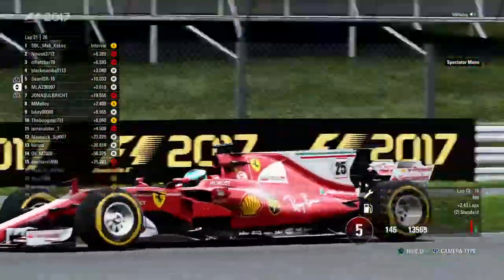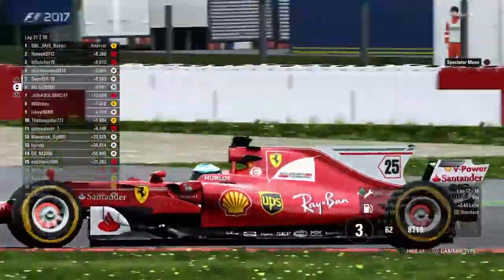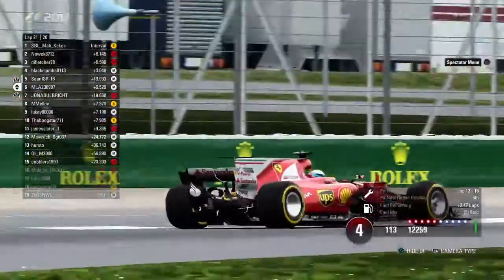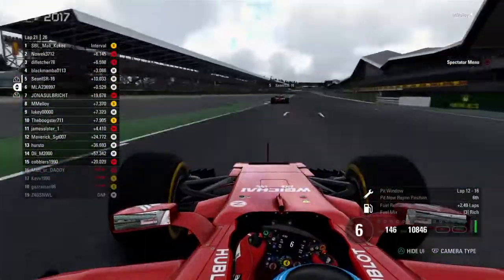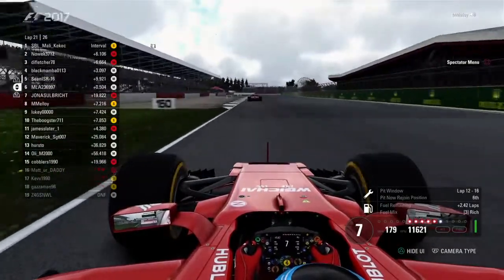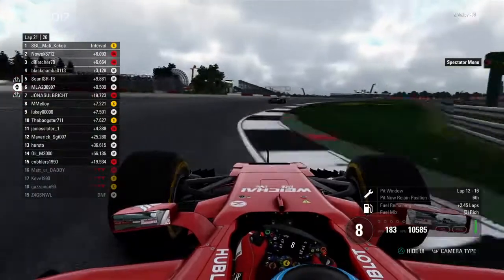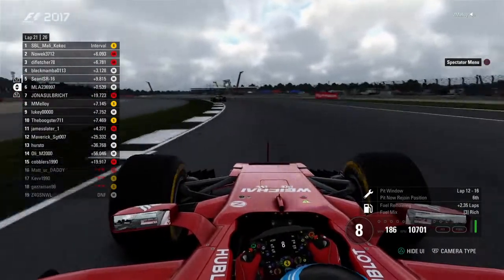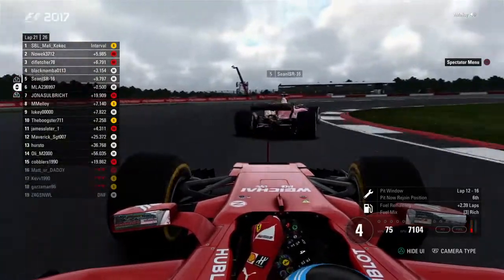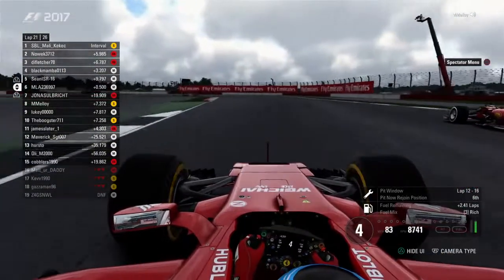Go wide into Copse. Seems a popular line tonight. Yeah, wide into Stowe as well, so... Stowe, yeah, sorry. Can't be confused. Lap 21 out of 26, Mally leads, Nowick is in second, Defletcher in third. Oh, it's just seemed to even out, 6 second gap. Black Mamba in fourth position, Sean in fifth, MLA in sixth.